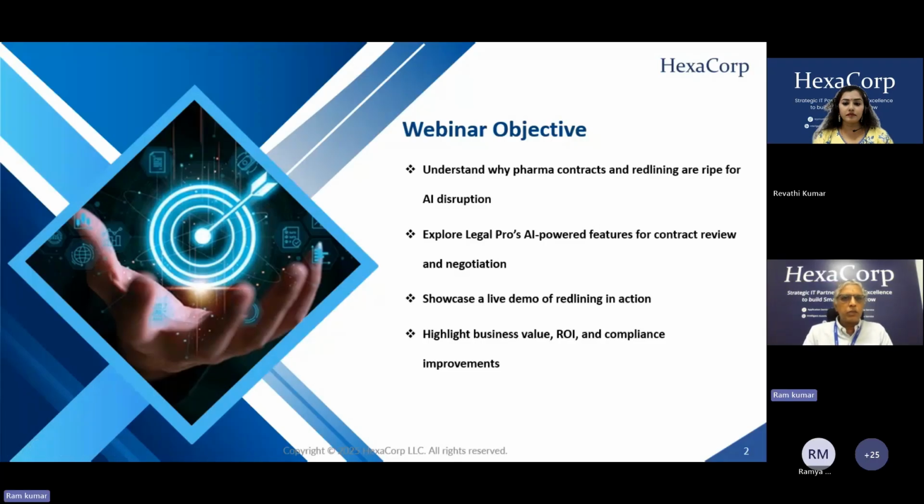So today's objective is, first, we look at why pharma contracts and redlining are especially ripe for AI disruption. The pharmaceutical industry is highly regulated and deeply contract-driven, from NDAs to SOWs to MSAs. Each of these contracts can run into dozens of pages, and manual redlining is slow, inconsistent, and prone to human oversight. The combination of high volume, high stakes, and high complexity is exactly where AI can make a transformational difference.